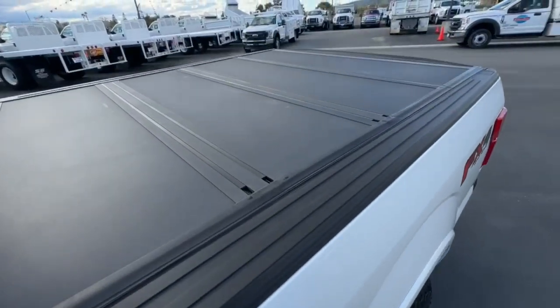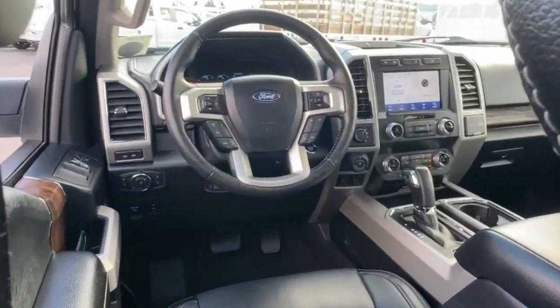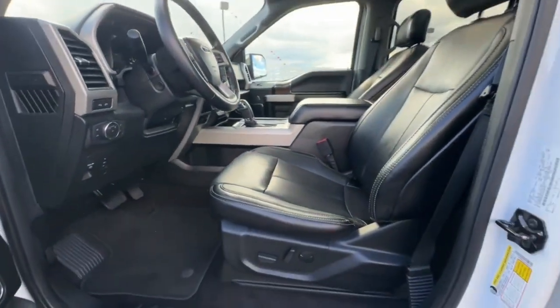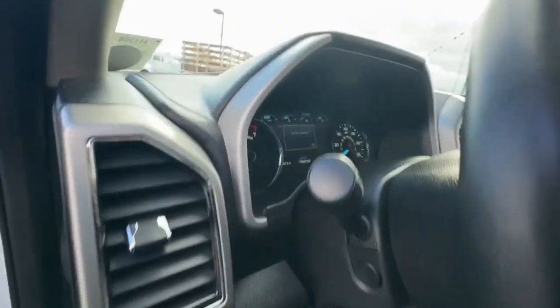The following are some of this vehicle's highlighted options: Apple CarPlay and/or Android Auto, sunroof, moonroof, keyless entry, remote engine start, fog lamps, adaptive cruise control, 4x4, heated mirrors, satellite radio, bed liner.